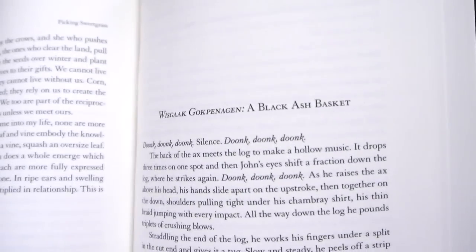man, how have I not marked any of the passages I wanted to share with you? Okay, so it's from the essay, I'm going to mispronounce this, Wiskagokpinagan, a black ash basket. I apologize for having no clue how to pronounce that. And so the class, which is led by John Pigeon, who is also Potawatomi, begins by finding a tree that they're going to cut down to turn into a basket.